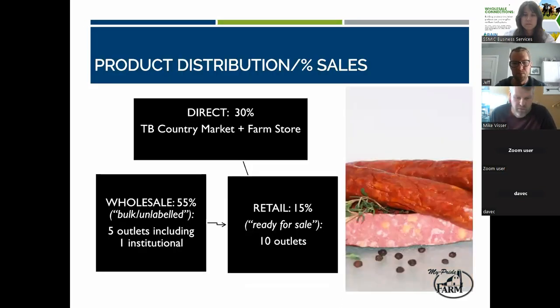Currently, 55% of my sales are through wholesale outlets such as Pioneer Ridge, which is a city-run nursing home here in Thunder Bay. Around 30% of my sales are direct to consumer through the country market and on-farm pickups, and the last 15% are derived through retail sales through different stores within the city. One interesting thing is when the pandemic hit, the institutional sales were the only part of my business that was not affected. So that was a big benefit.